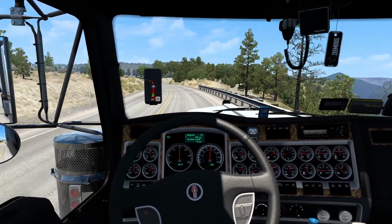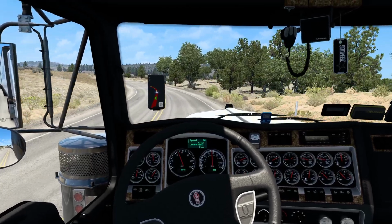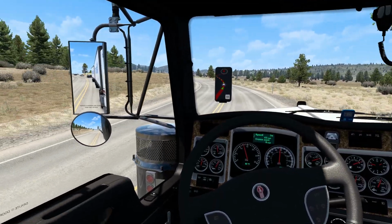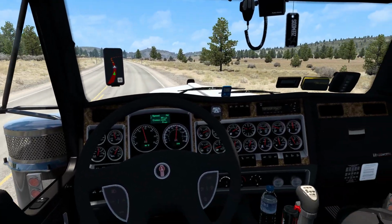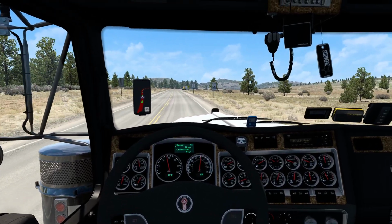Like so. Love that. As you turn the jake brake on and off, and as you shift, everything just comes together. Amazing. Oh, sorry. Almost went out of the road.